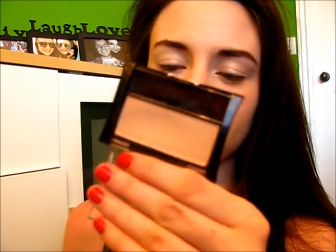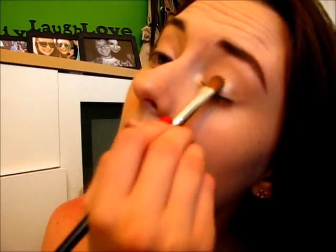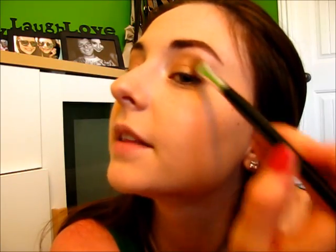Now I'm going to go in with this earthy taupe color, and I'm just going to put this all over my lid. This is just going to neutralize my lids and give them an overall even color to apply my eyeshadows onto. I'm going to be taking this shade right here. It's called Suspect, and I'm just going to apply this all over my lid and blend it up toward my crease. And I'm actually going to blend this color up really far up to my brow bone, just to give it that blended overall smoked look.